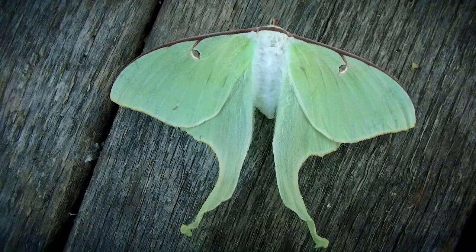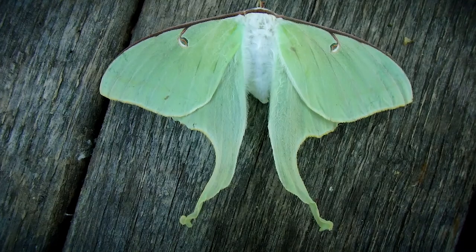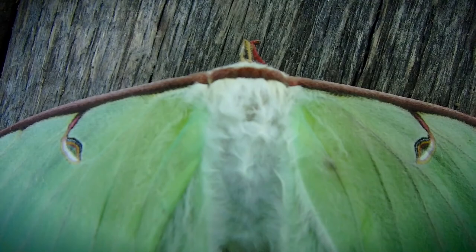This is a Luna moth. It was a male, but it was dead when I found it, or dying. It already lost its antenna and everything. Last night was probably its last night. Ten to 15% chance of rain.